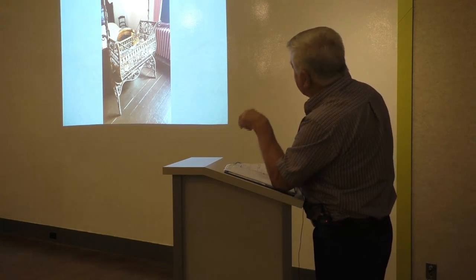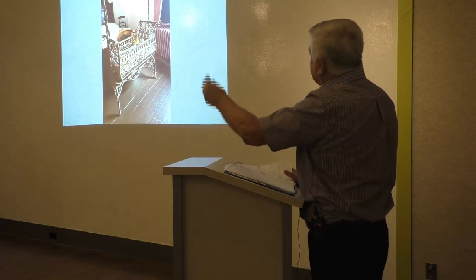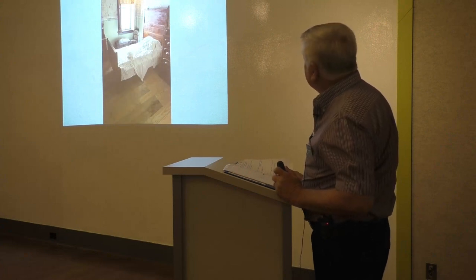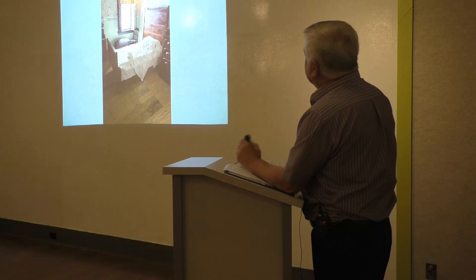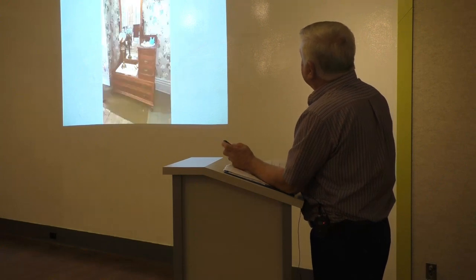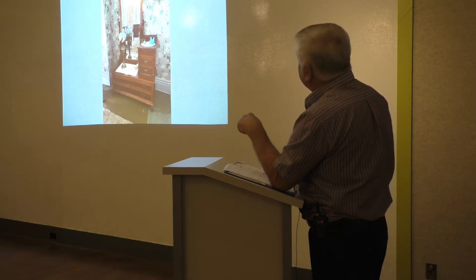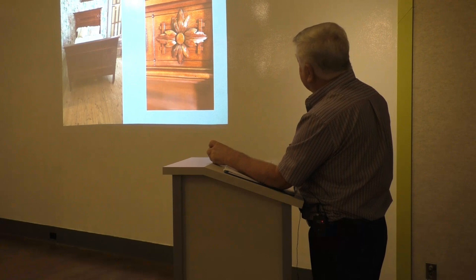Just another shot of that wicker crib, and I can see these posts that it pivots and swivels on. Some of these are out of sequence. There's the maid's bedroom once again. The maid's bedroom is a little incomplete. We could use a little more help there, so if anybody cares to go through.